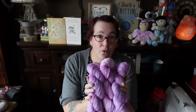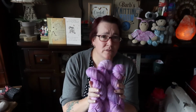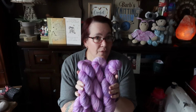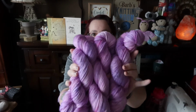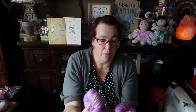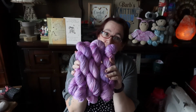So they're gorgeous. They're great for something like a shawl or sweaters. You could do socks, but with only 10% nylon, maybe if you were just sitting with them on, that would be fine. But you can make anything with these. They're beautiful. I just love them. So I figured I would dye my favorite color and have them all set to go.